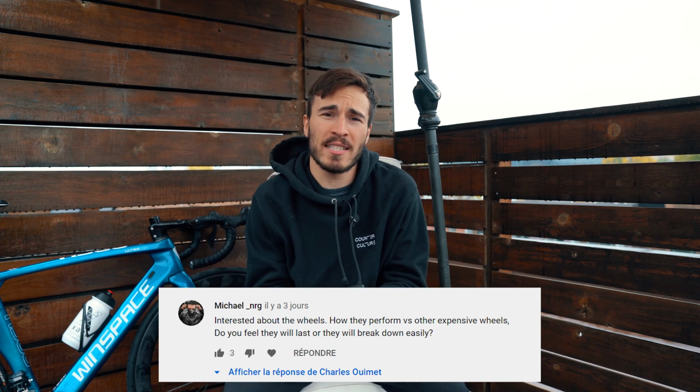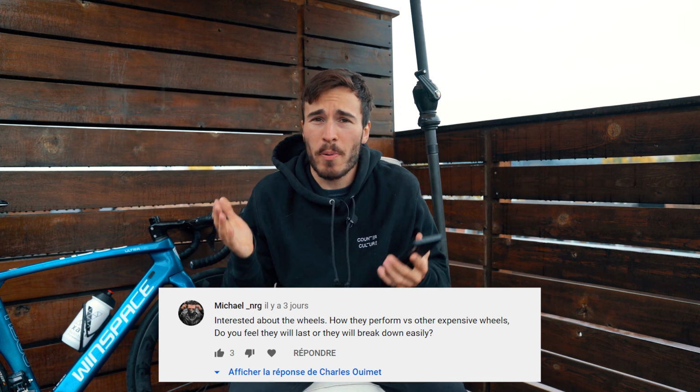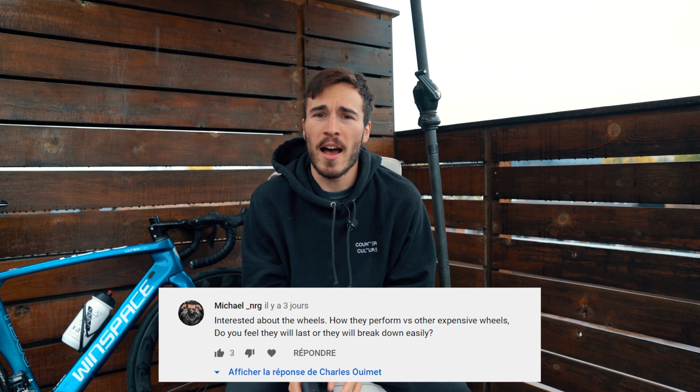Interesting about the wheels, how they perform versus other expensive wheels. Do you feel they will last or they will break down easily? Really good question. Prior to the Hyper wheels, I had NVs. NVs were probably the best wheel I've ever ridden. They feel somewhat comparable to the Hyper. I did not see that much of a big difference. It's a stiff carbon wheel, aerodynamic, light as well, so it's good for climbing too.